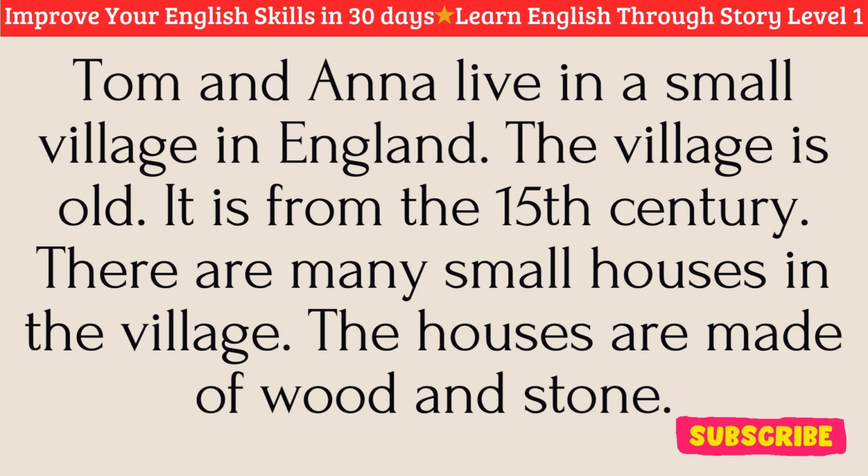Tom and Anna live in a small village in England. The village is old. It is from the 15th century. There are many small houses in the village. The houses are made of wood and stone.